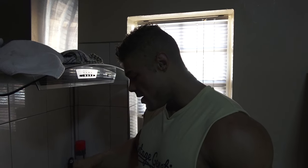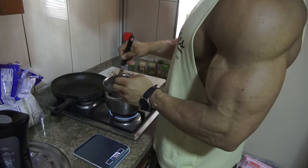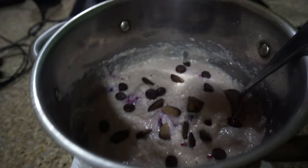Then every other meal, we'll be having rice with the meal as well. Of course, also the post-workout meal. So let me show you this breakfast when it's finished. Alrighty, this is the breakfast.